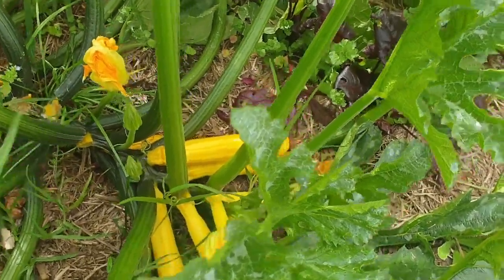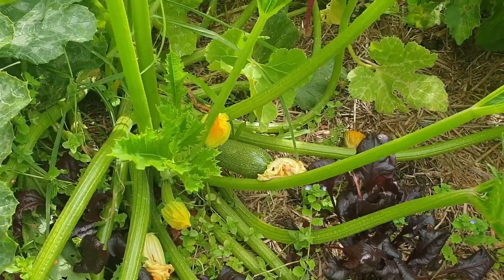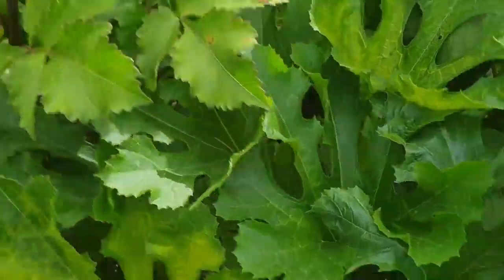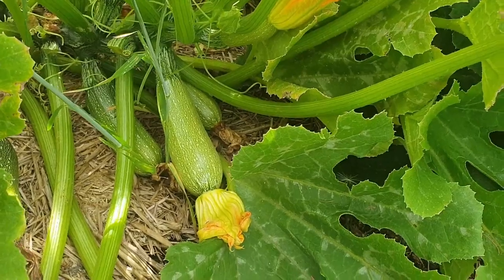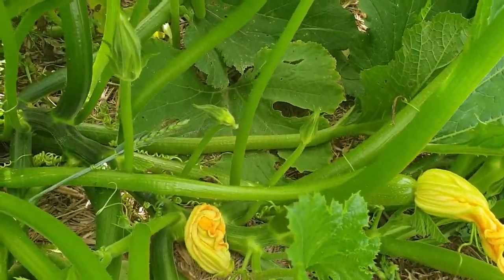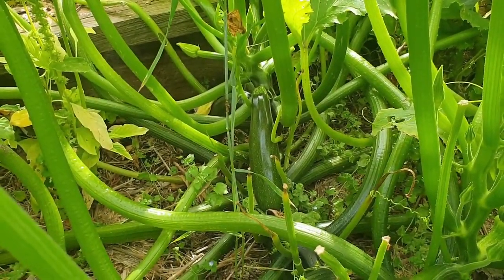They're the Lebanese zucchinis. And then I have the golden zucchinis. And then I have those ones, which I think are blackjack or black beauty. Some more goldens. Some more goldens. Some more Lebanese. This is another black beauty bush. There's one there at the back that needs to come out. Actually, two that could be harvested.